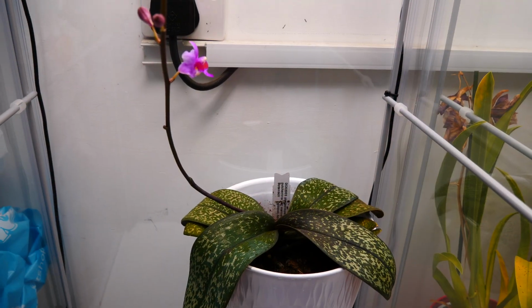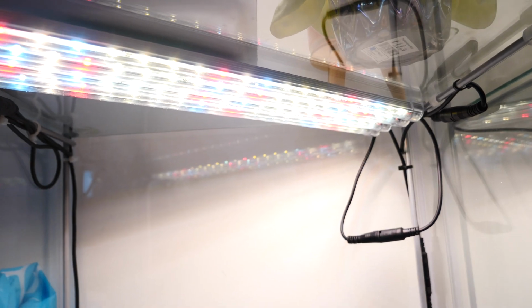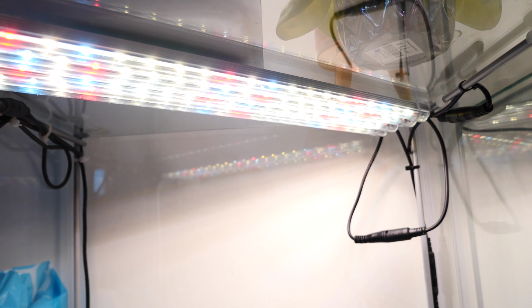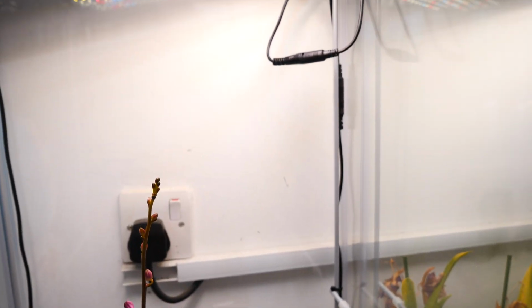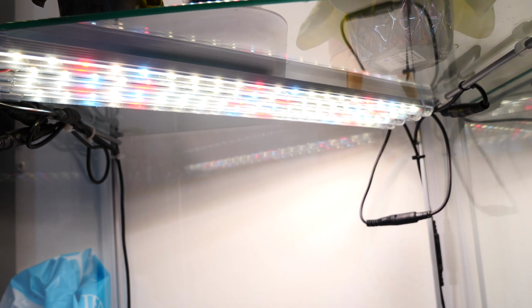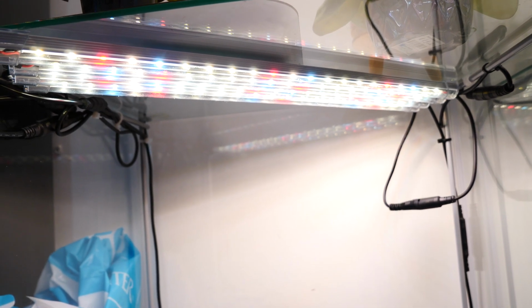Now, currently the pulcherrima resides in my D12 shelf, and if you remember on the D12, I have these lights which, you know, are not that great. They're not as good as the Barrinas. I can clearly see that, but the D12 has this weird size to it that it's very, very hard for me to find grow lights or adequate plant lights for it, until recently, that is.